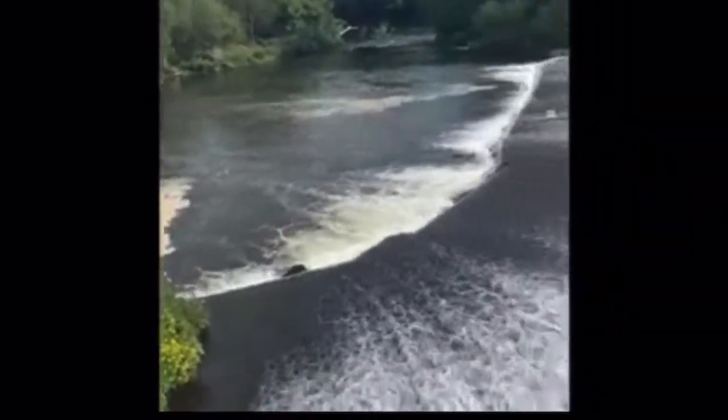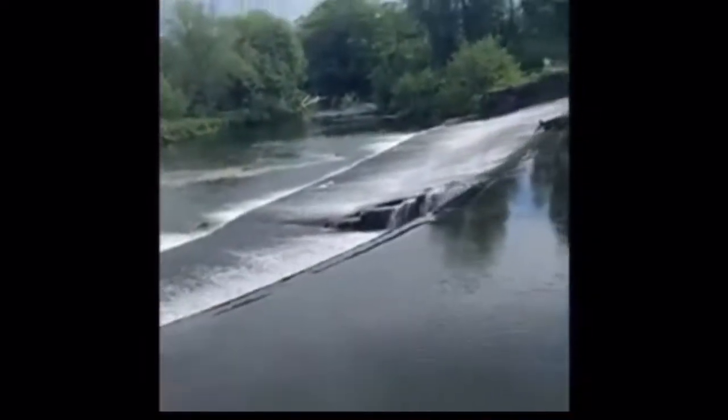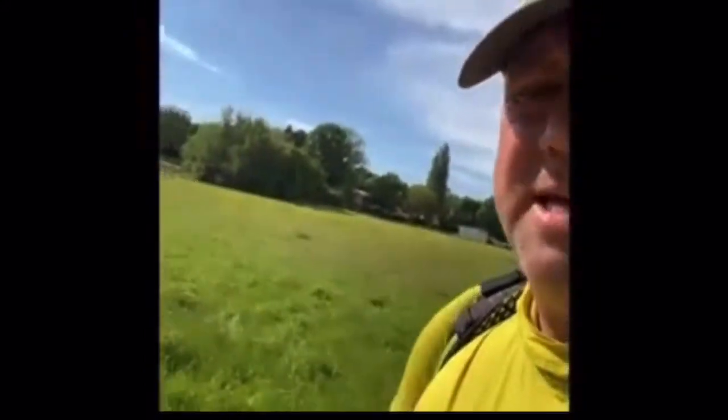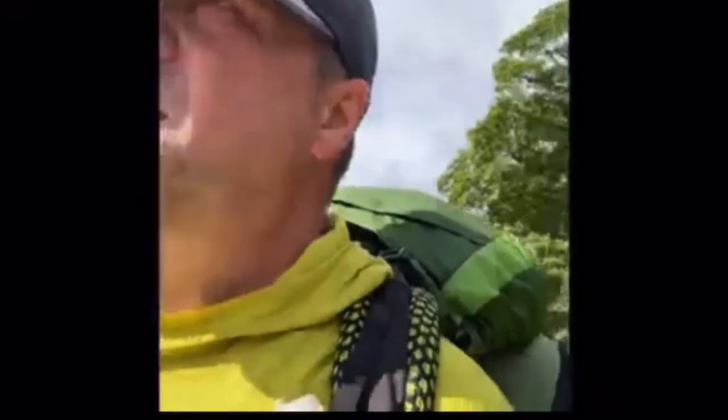This is Darwin over here. That's impressive, isn't it? From that way, and then kind of half circle around this hill. So I just came through, just past Dale Abbey. Again, walking along the side of the Derwent, a little country park, very pleasant. The path's actually over there. I never did this route by the river last time. It's much nicer, so that's why I'm walking along this one.